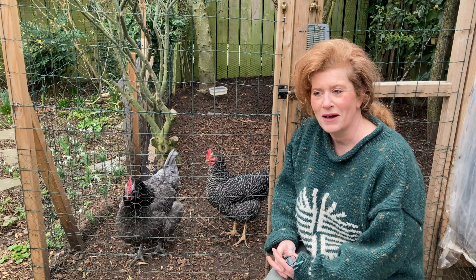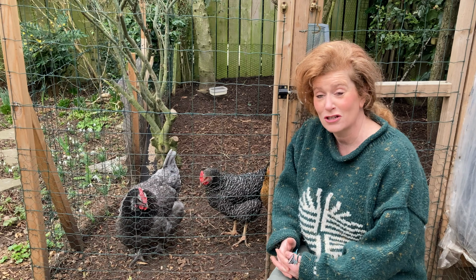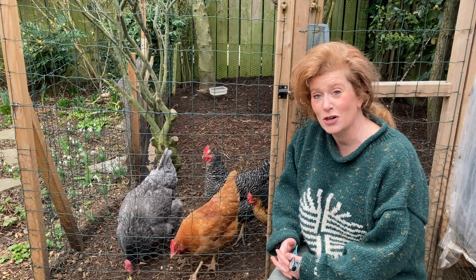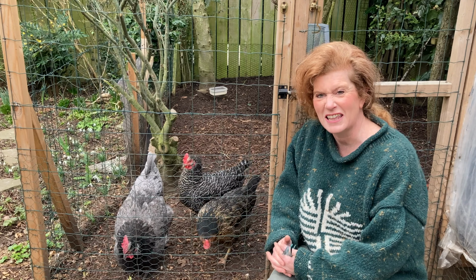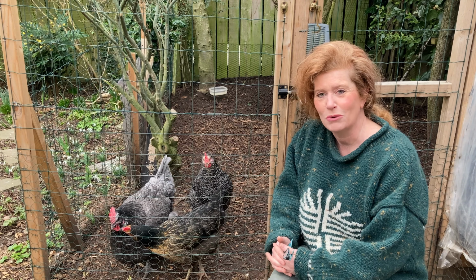So this is our 3rd year of growing vegetables. Still got lots to learn, I'm sure, and I hope you'll join us over this coming spring season as we start to get everything planted. Next step is in a couple of weeks I'll be getting the seeds in, I think, in the greenhouse, and we'll be taking you along for that and showing you what we'll get up to.